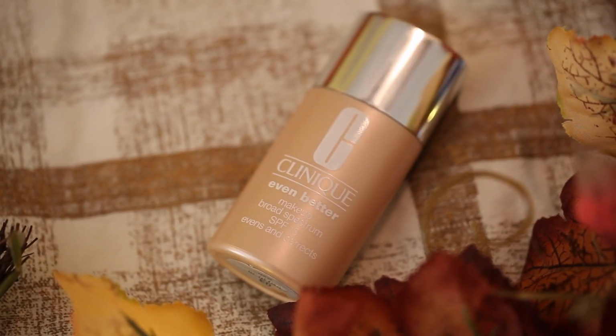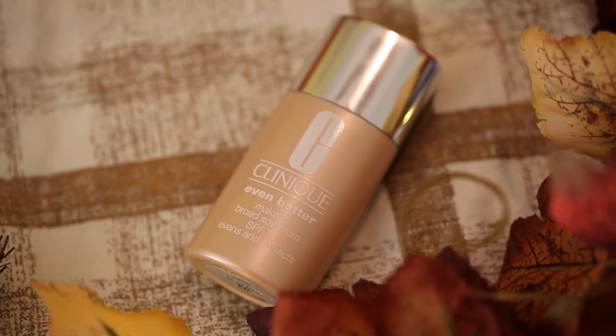So the one I have been using for forever is the Clinique Even Better one, and I'm in the shade Ivory. I'm like the second shade in there because I'm pale. But I really enjoy this one. It's got a squeezy tube in it. I really like it. It's light, but it's still full coverage, if you get what I'm saying.